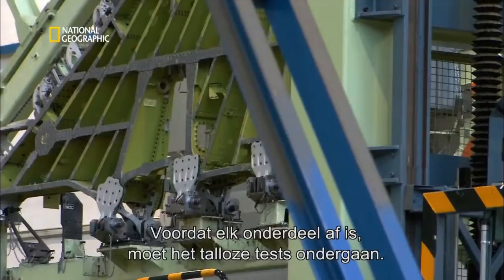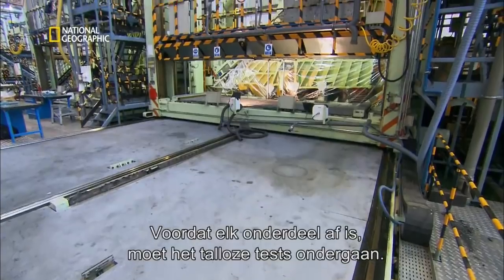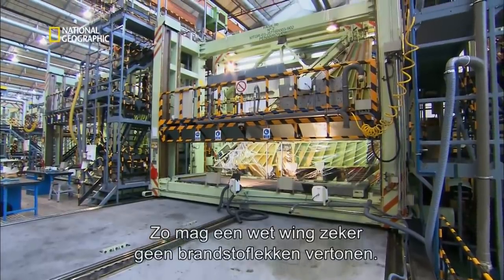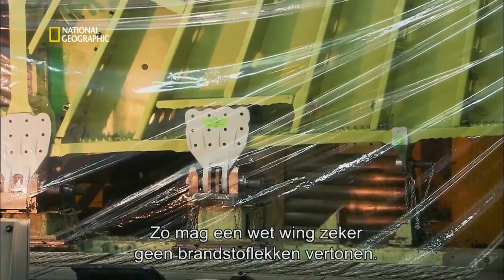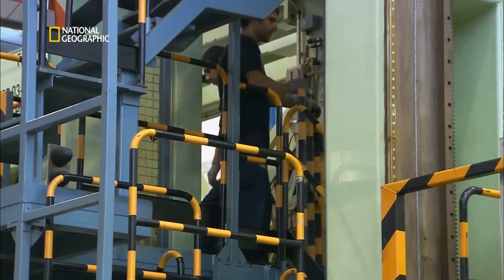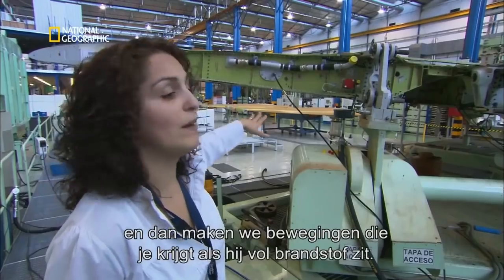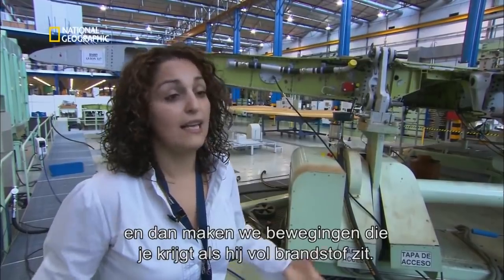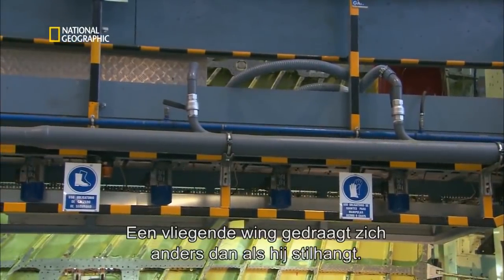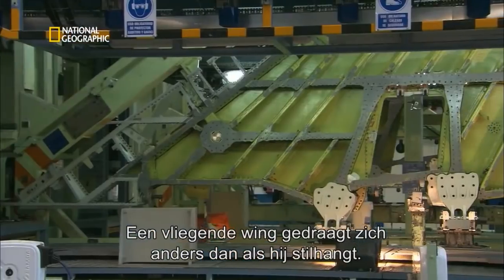Before each part of the model is finished, it must pass numerous tests. A major concern for a wet wing is fuel leaks. The wing is anchored by the hardware zones, and we make movements to simulate the behavior that you can have when the wing is full of fuel. Since a wing in flight is not the same as a stationary wing.